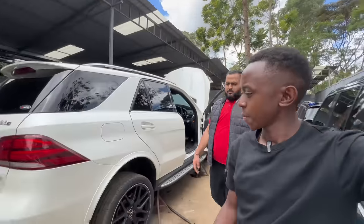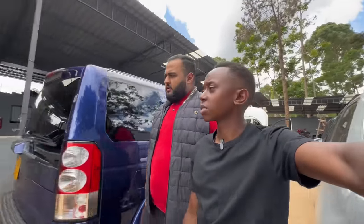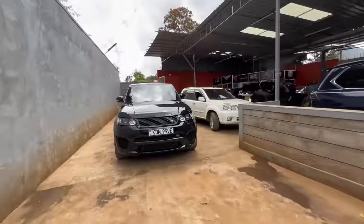So this is the car from Alusnain Motors. Proper cars. They have top cars. Alusnain Motors have top of the range cars. Shout out to Alusnain. But here we are back in the SVR.